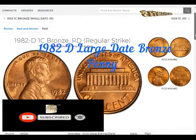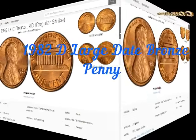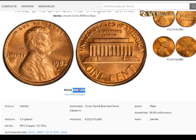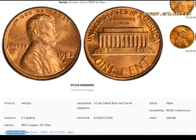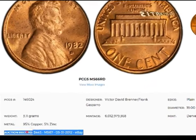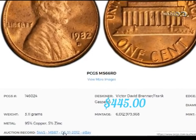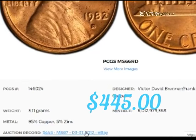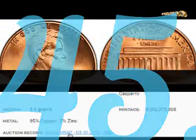1982 D large date bronze penny. This coin in circulated conditions is valued from $4 to $5. In an uncirculated state, the value of the penny could range from $1 to $5. Mint state bronze pieces with their original red luster can sell for upwards of $80 to $445.